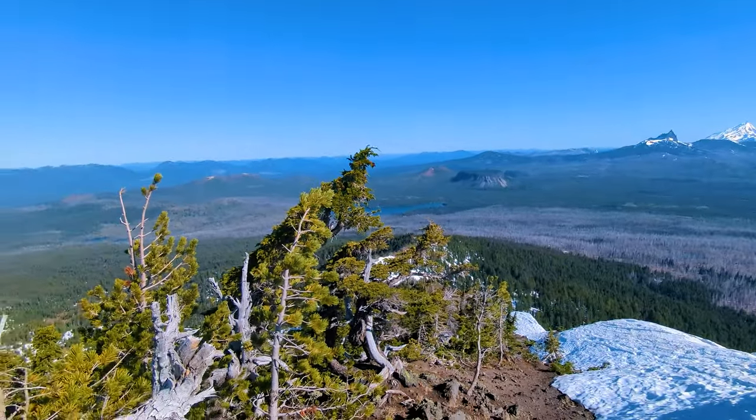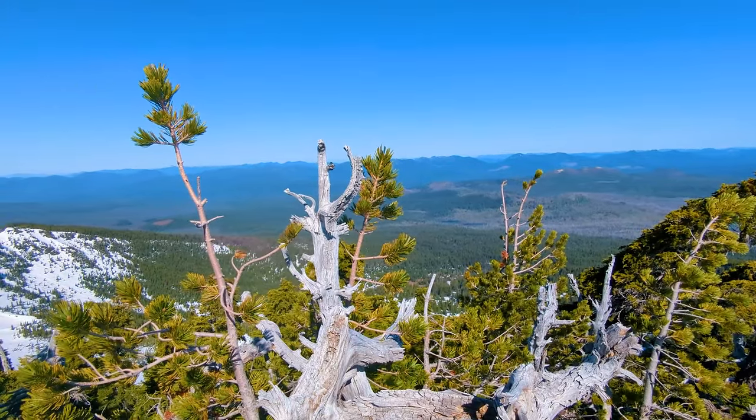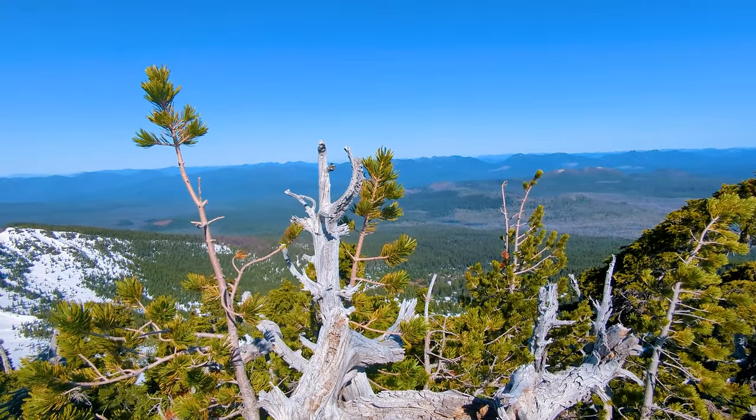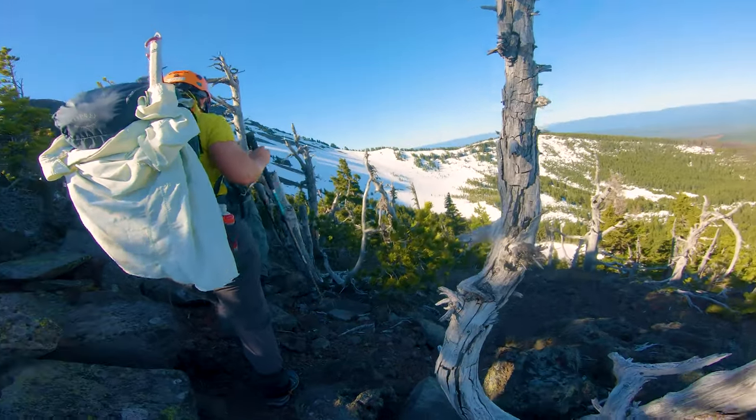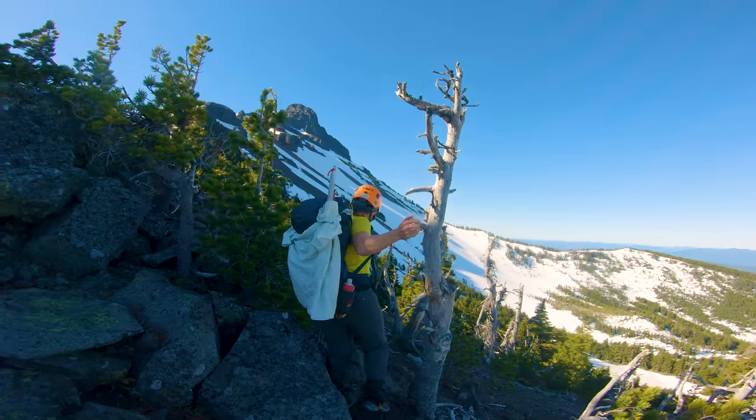After more elevation, we met a common part of our alpine habitats, the whitebark pine. These special mountain trees are endangered in many places due to fire, disease, and invasive bugs.